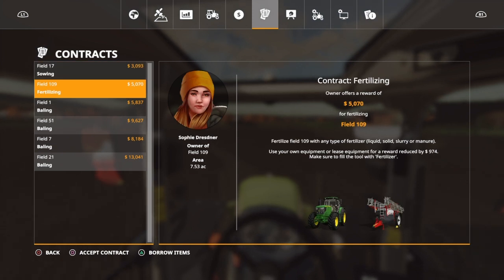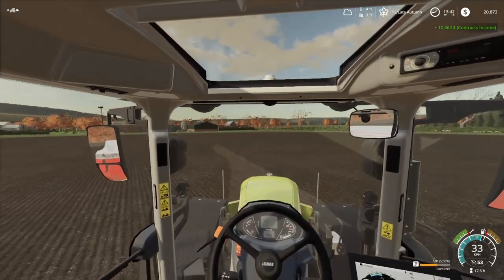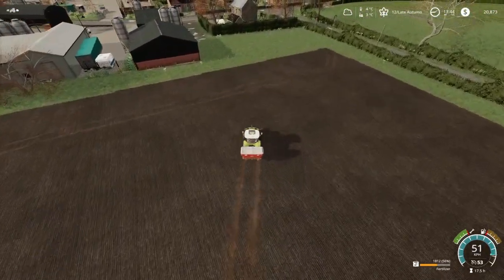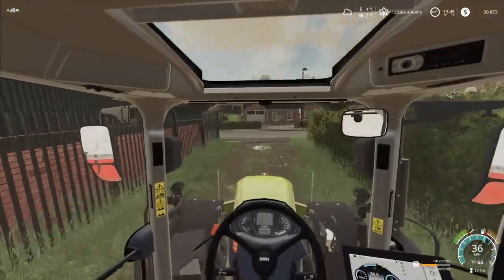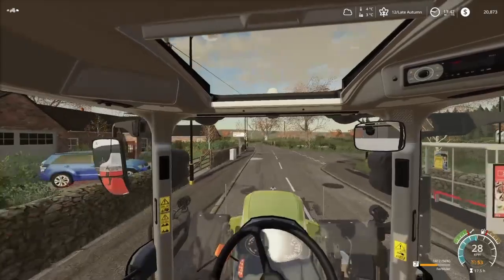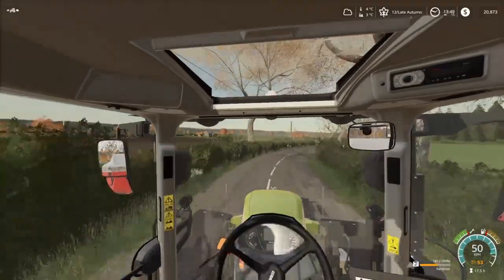Okay, I think I'm gonna hit up field 109. I should have enough. Not too bad. I think most of the year, somehow, I've managed to keep my account somewhere around the $20,000 mark. So, if we're lucky, we might be able to get another cut of grass before winter hits.